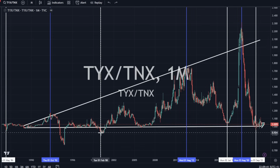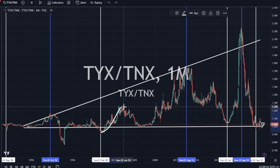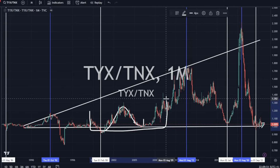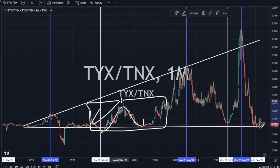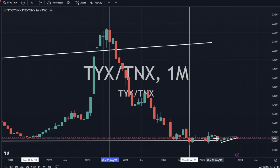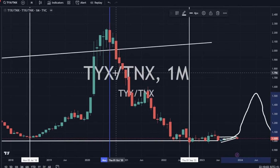So in 2000, we uninverted and then reinverted back lower during that time frame. The bull market lasted from about here through about here, somewhere in this range. This was the commodity bull market. You could see how TYX, TNX worked in that bull market. So we could do something like that. It's possible.